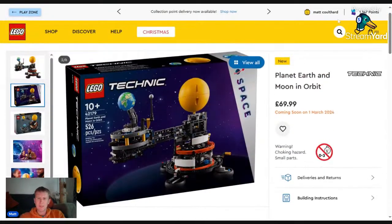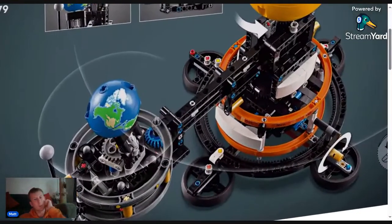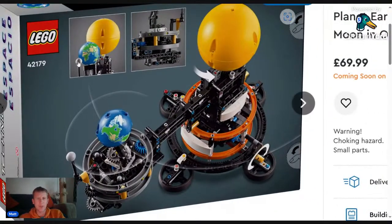So it's something I've never really taken into consideration, but this does look like it could work quite well within a school setting, maybe, especially if you think, well, this is supposed to be going round and round and round in circles.